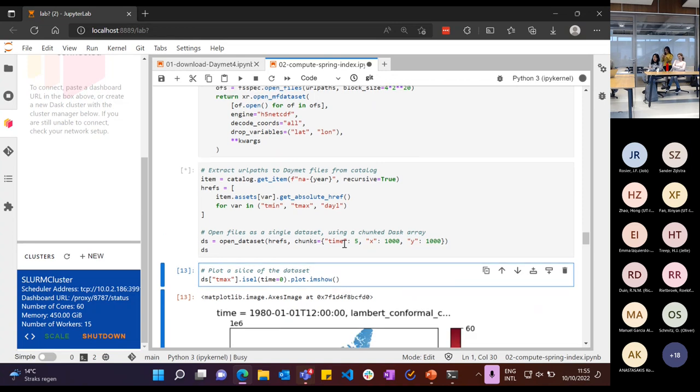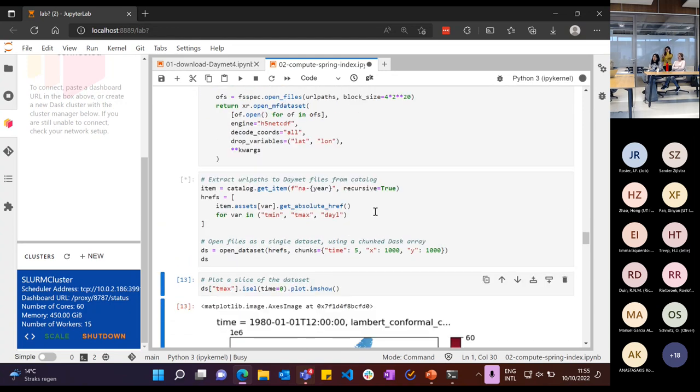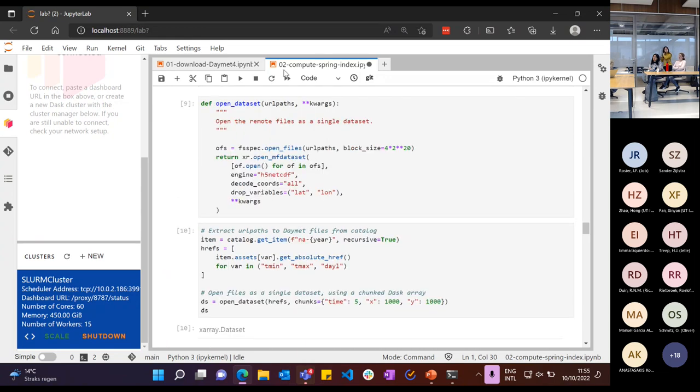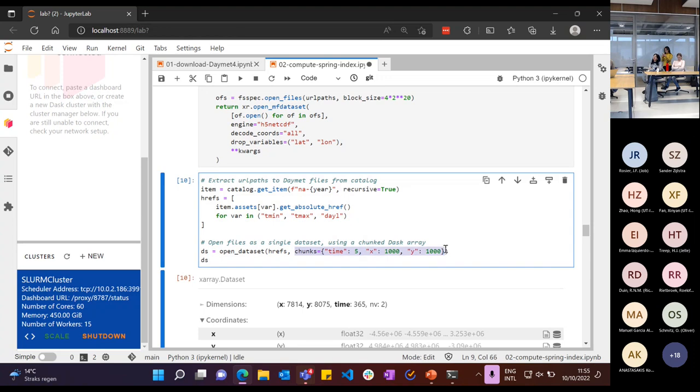Okay, perfect. I'm back to exactly where we stopped just before this discussion, which is extracting the data sets. I can talk a little about this while it downloads. We have opened our data set and here we're asking it to download the files. What's specific here is that we want to use Dask, so we want to download these files in parallel. When you want to do that, you specify these chunks. What the chunks do is use a chunked Dask array to read these data sets in parallel.